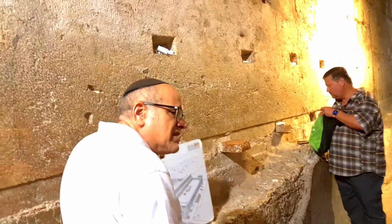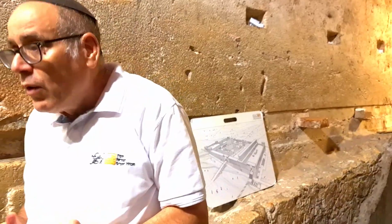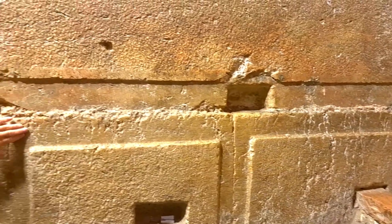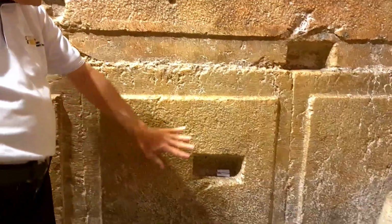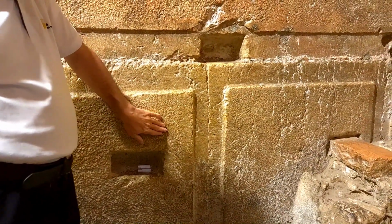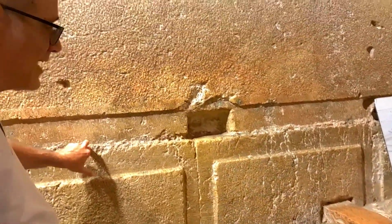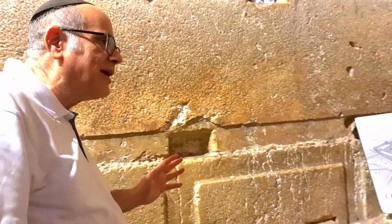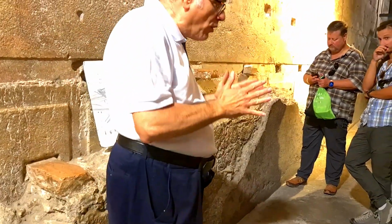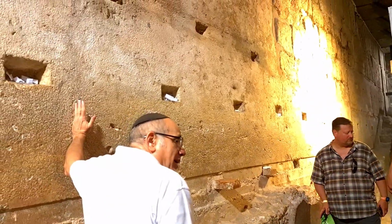Now, how could we tell Herodian stone? It has its signatures. One is the frame. Another, the raised area known as the boss. Third, the setbacks. I could put my fingers here. I could put my fingers on the next one if I could reach that high. Each stone is slightly set back from the one below it on both sides, and the stone itself is at a slight 2-degree incline.